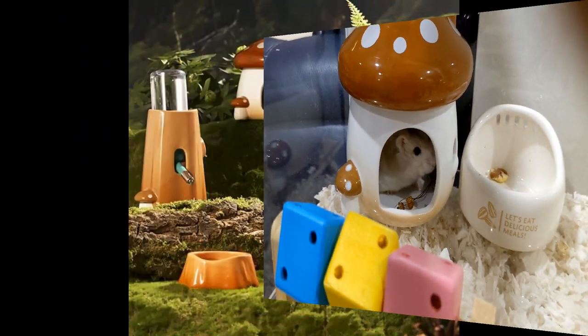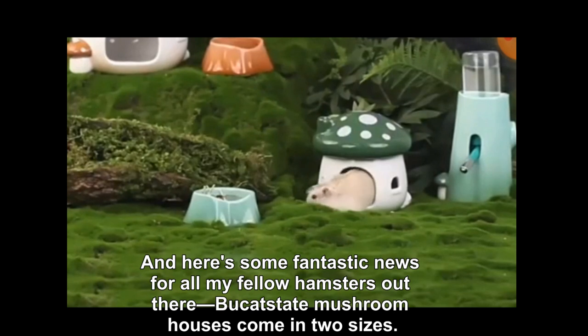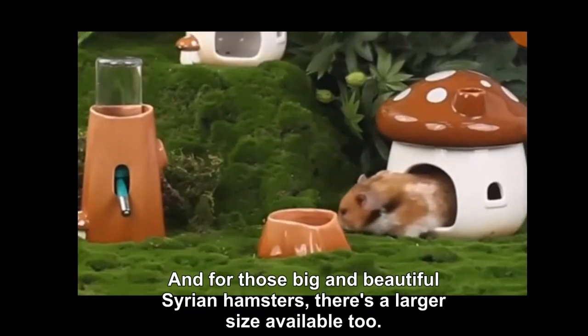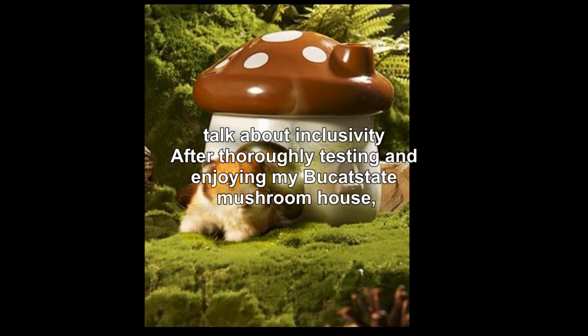Convenience at its finest. And here's some fantastic news for all my fellow hamsters out there, BUCATSTATE mushroom houses come in two sizes. There's one perfectly tailored to fit us dwarf hamsters, just like me. And for those big and beautiful Syrian hamsters, there's a larger size available too.